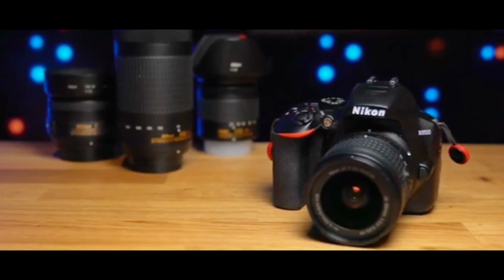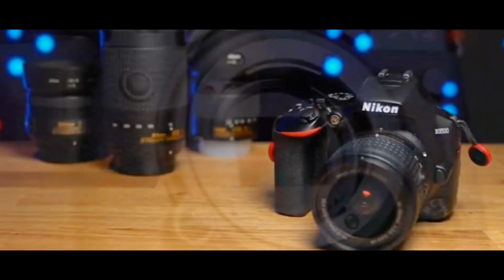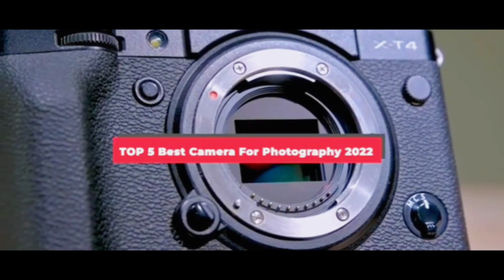Having the right camera can completely transform your photos, and just because a camera is expensive and looks fancy does not mean it's going to be a good photography camera. In this video, we break down the top 5 cameras for photography on the market this year based on price versus performance and situations they'll be used in.